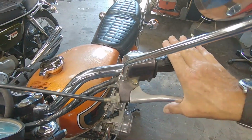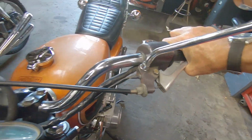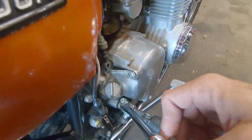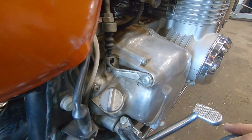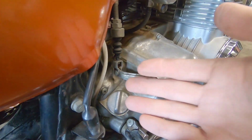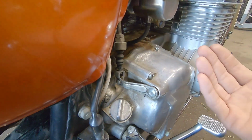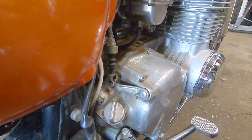But before you do that, you want to pull the choke thusly, and when you pull the choke, you can get a nice thin screwdriver to go in and wedge and hold the clutch open. There's other ways to hold the clutch open. So I'm going to get that done. I'm going to get the cable out, lubricate the cable, and probably just end this video.